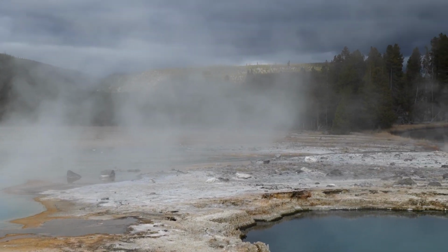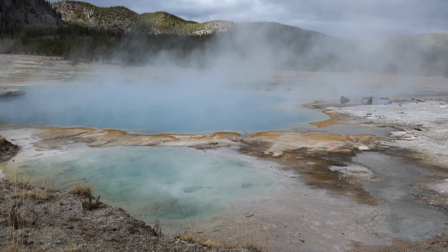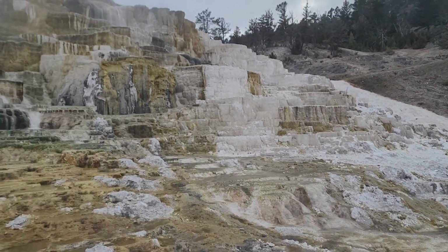Biscuit Basin's name derived from the knobby formations surrounding the pools that look like biscuits. The pools in this area are small, but said to also resemble gems like Sapphire and Black Opal Pool. It was definitely warm. Next we headed to Pallet Spring in Mammoth.